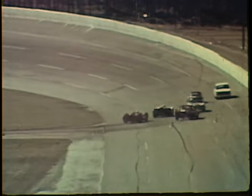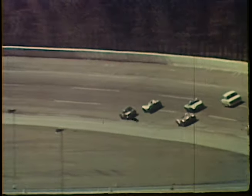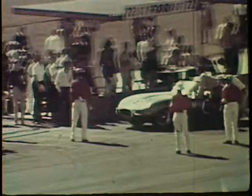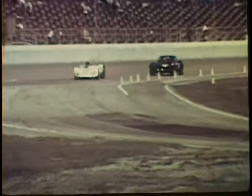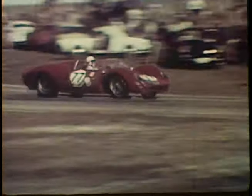Early in the race, and the leaders have lapped far into the field. Gurney is boxed in, but he finds a hole and heads for daylight with Surtees right on his tail. Number 47 is the first car to be retired. 10-lap rundown. Gurney, 44, first.